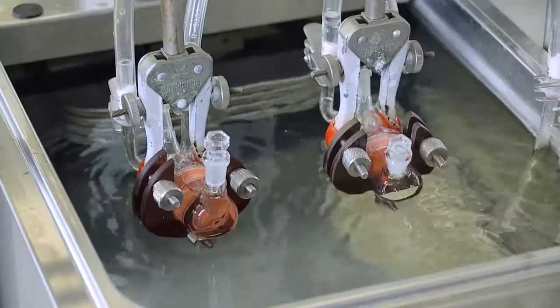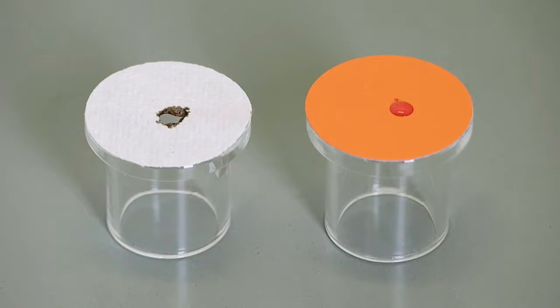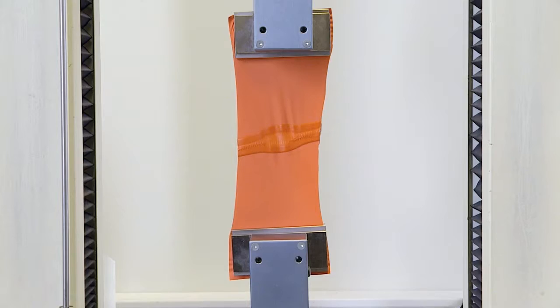The suit does exactly what it's supposed to. Excellent protection against gaseous, liquid, aerosol and solid hazardous substances, even potentially explosive atmospheres. It's the ultimate for industrial applications. It's a fitting successor to the proven Workmaster Pro ET.